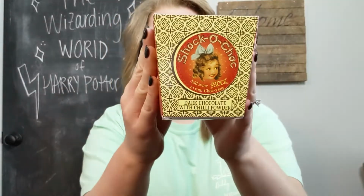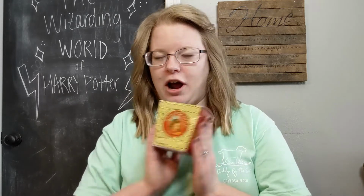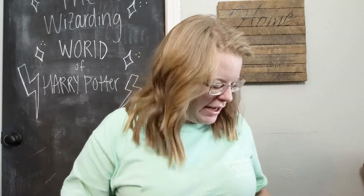But this is the next thing I got. And it's called Choco Choc. Add some shock to your chocolate. Basically it says it's dark chocolate with chili powder. So I do like spicy things, so I'm really excited to give this a try, see if it's spicy or not. I heard spicy stuff and chocolate go really well together, so we'll see.